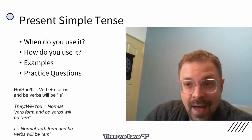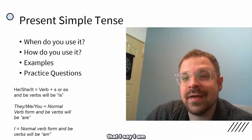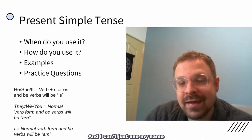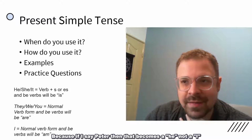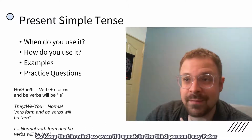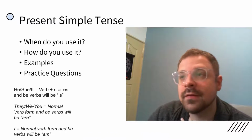Then we have I. Now the only thing different or special about I is that I says I am, but otherwise it follows the same rules as they, we, and you. And I can't just use my name, because if I say Peter, then that becomes a he, not an I. So keep that in mind. So even if I speak in the third person and I say Peter, I will say Peter is or Peter feels.